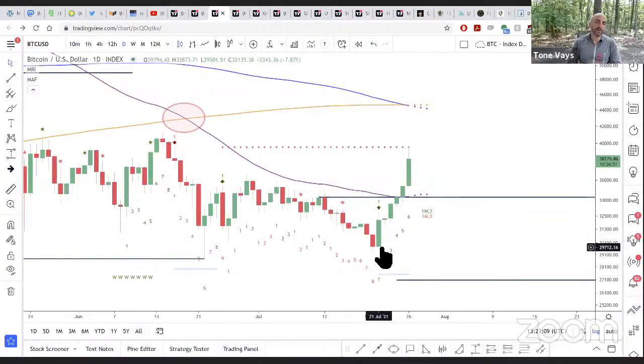Look how perfectly the MRI reversed the stock. Now, someone just said earlier that MRI only works in hindsight. No, Elliott wave only works in hindsight. MRI works in real time. This green star candle was there at the opening tick of this candle. Nothing stopped anybody from trusting the MRI and buying into the asset.